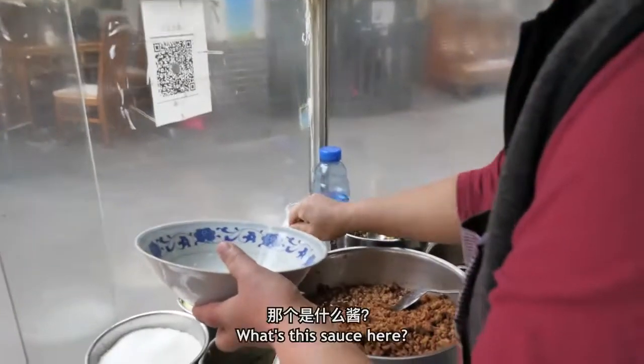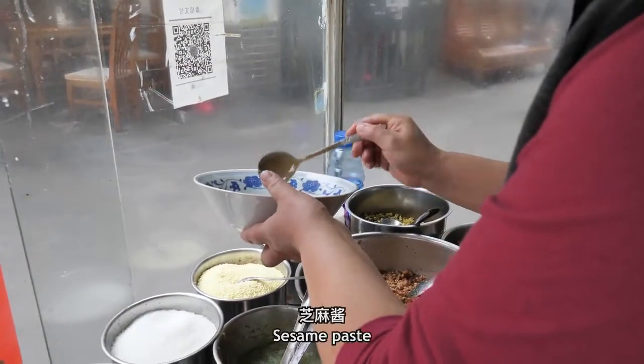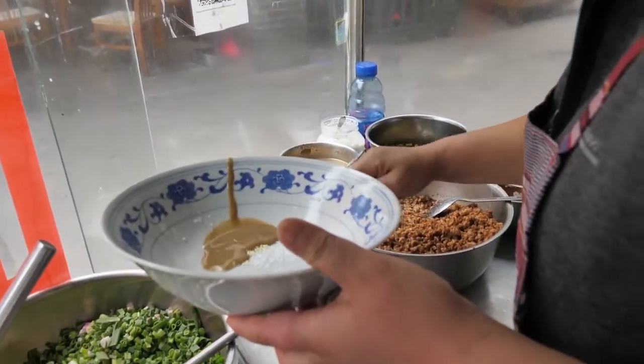So this is just a local little noodle joint in an alleyway, and we're gonna get the zhajiang mian, more Dan Dan noodle style Sichuan noodles. Oh, look at all the sesame paste.